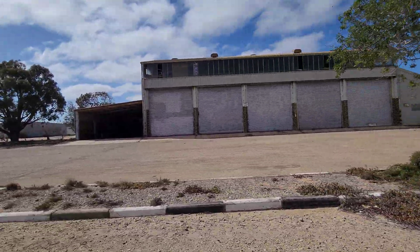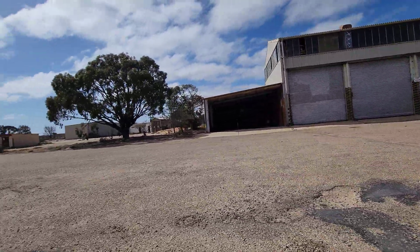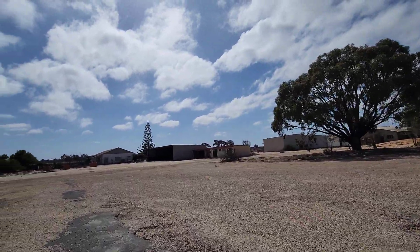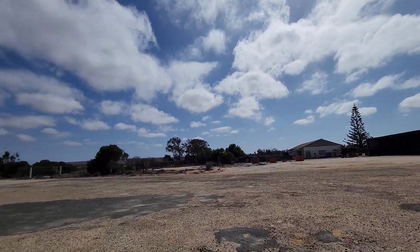So interesting that De Beers moved away from the area in 2015. It had 1,000 residents in it. It's now 120. Oh, that's wild, eh? That's wild. So there are very few people left.